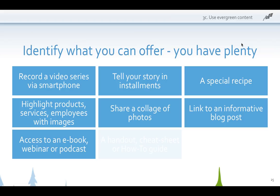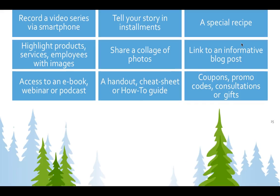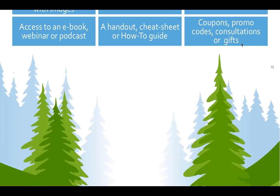So recipes, highlighting products, services, and employees, sharing a collage of photos, linking to an informative blog post. All of these are ways and content that you can share with folks who are receiving your autoresponders. And you could use one of each of these and make an autoresponder series. These are not necessarily applicable to everyone, but they're just ideas that hopefully will spur some creative thinking on your side.